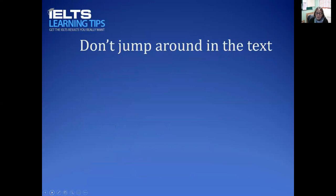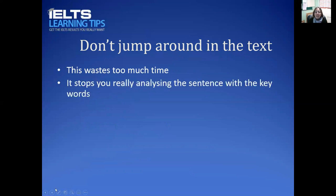Right. I said this, don't leap around, don't jump around. I see quite often students read half a sentence and then they rush off looking somewhere else. Don't do that. Stay where you are. If you've got enough keywords, you're probably in the right place, but you're probably not reading enough. Jumping around just wastes time because you don't really know what you're doing or what you're looking for. And it stops you from really analysing the sentence that you found with the keywords. And this is critical. So stay where you are, don't leap about.